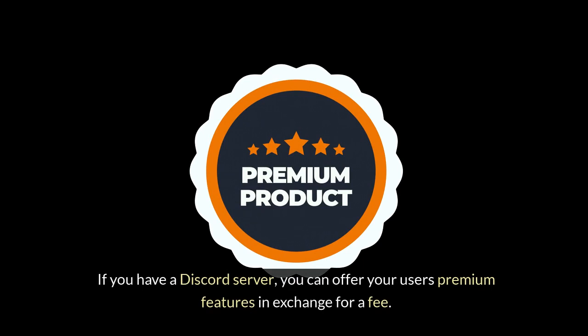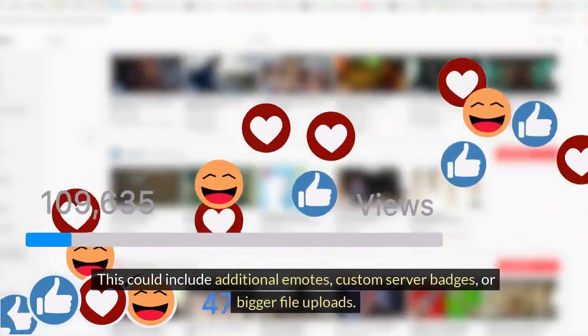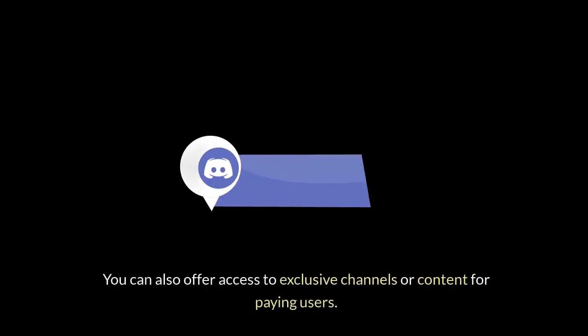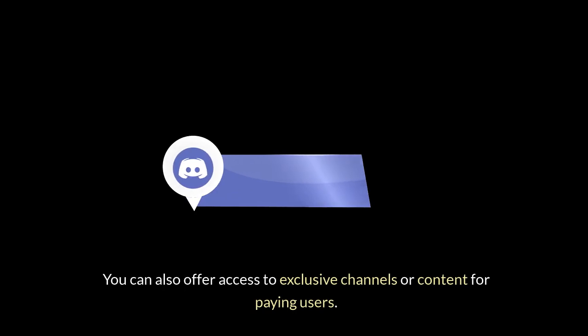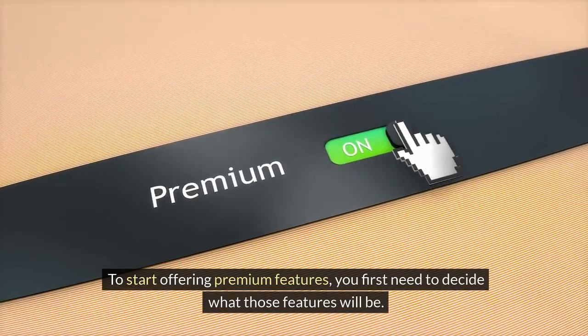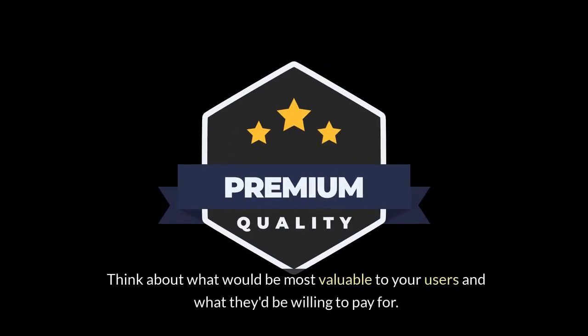Offer premium features. If you have a Discord server, you can offer your users premium features in exchange for a fee. This could include additional emotes, custom server badges, or bigger file uploads. You can also offer access to exclusive channels or content for paying users. To start offering premium features, you first need to decide what those features will be. Think about what would be most valuable to your users and what they'd be willing to pay for.